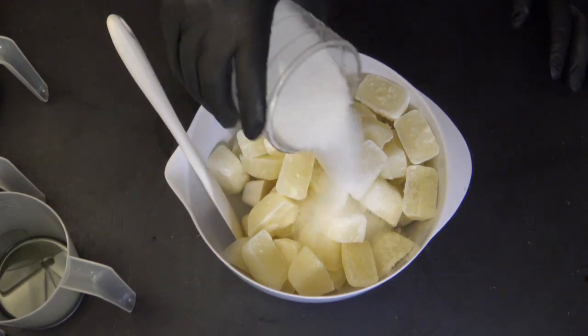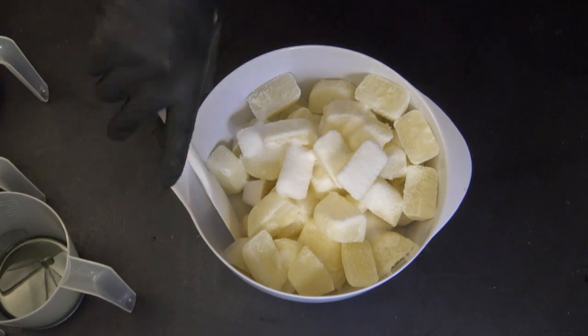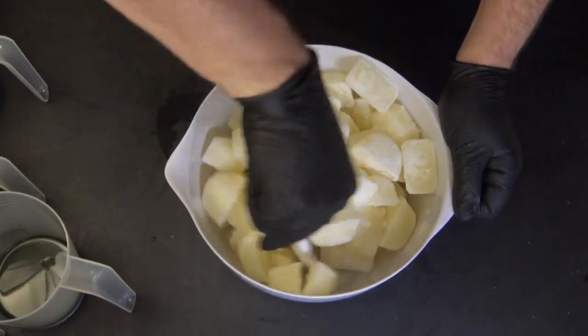All right, goat milk. Isn't it wonderful?